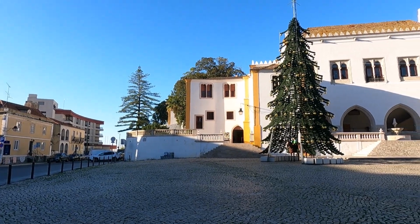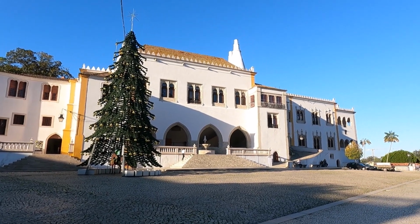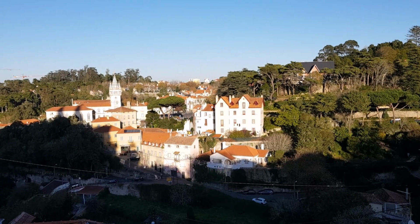Back into the old town now, and we've worked out that the building with the cones on the top is in fact the National Palace. This was a residence of the royal family for many centuries. Got a better overview of Sintra now.